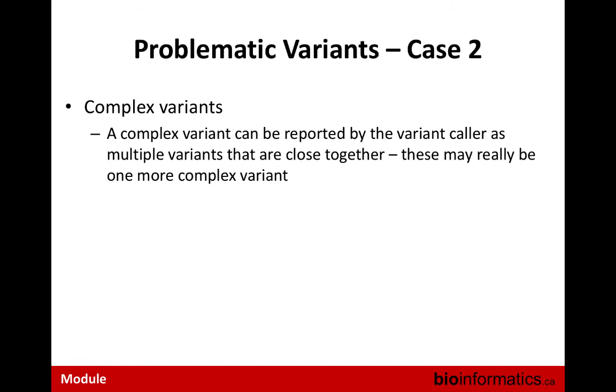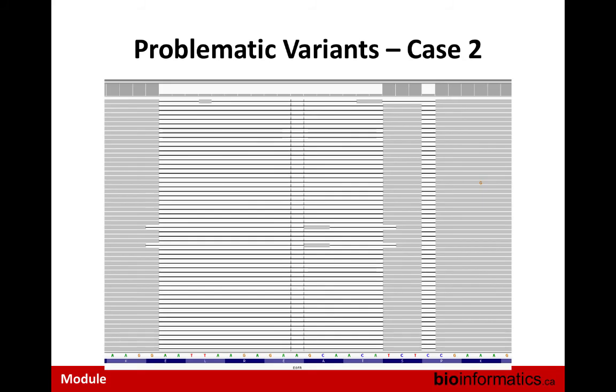Another issue is complex variants that can sometimes be reported by variant callers as multiple variants on separate lines, but they're close together. Are they really a more complex variant? So here are two deletions that are only separated by three bases. It's most likely a much larger insertion deletion, a whole deletion of a larger region with a little bit of an insertion put back. There's not really any way to fix this programmatically. I mean, some variant callers do a better job at making a combined call of a region like this, and some don't. So it's something else to look for when you're evaluating the variant callers.